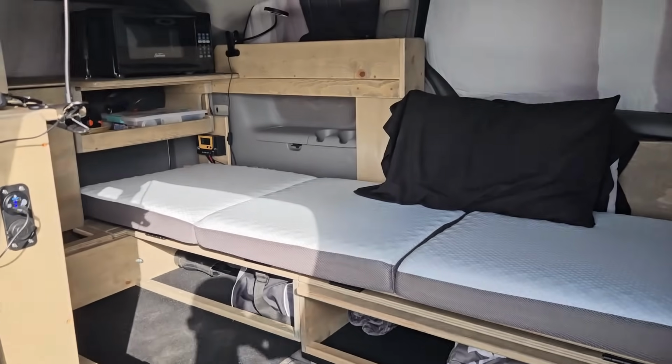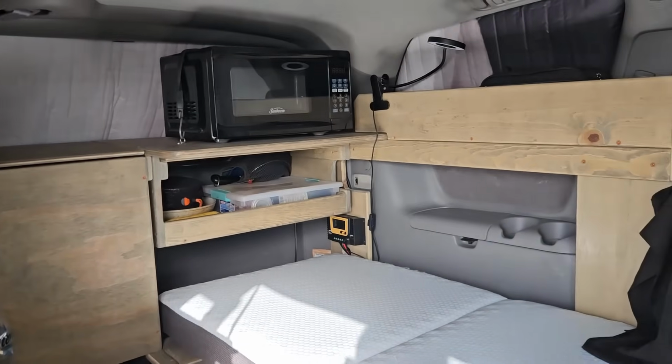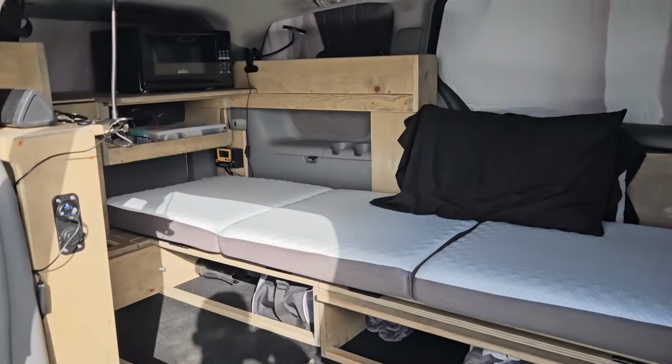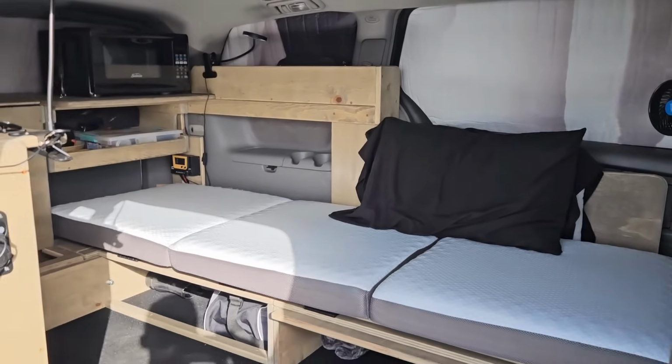This build can be removed and you can reinstall the second and third row seats to return the van back to a passenger van configuration. The second and third row seats are provided with the sale of this vehicle.